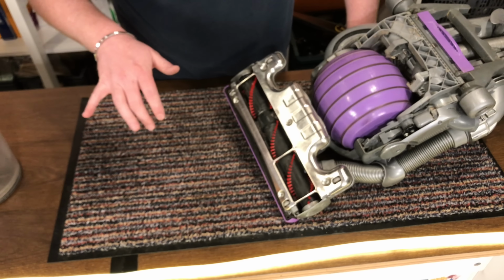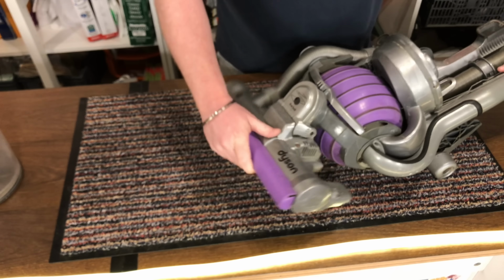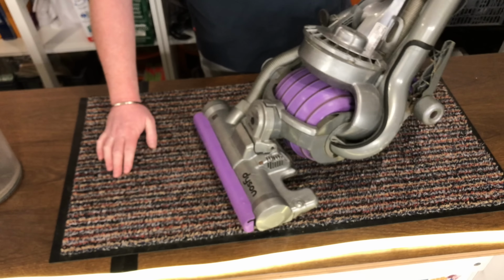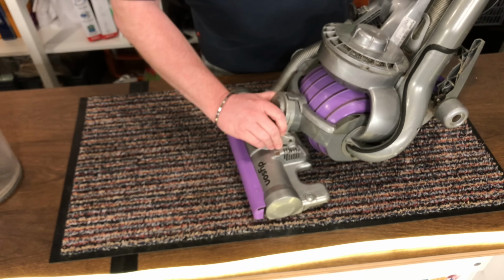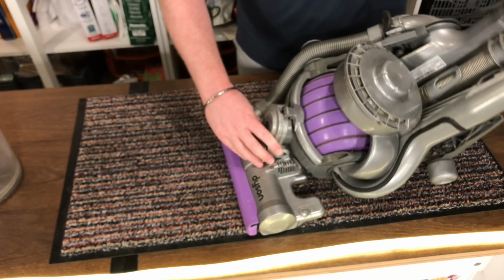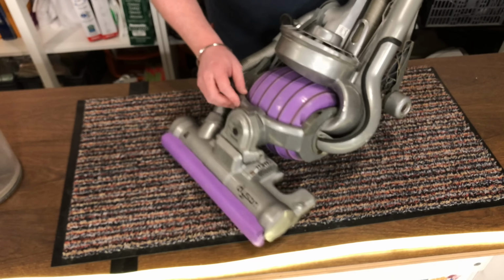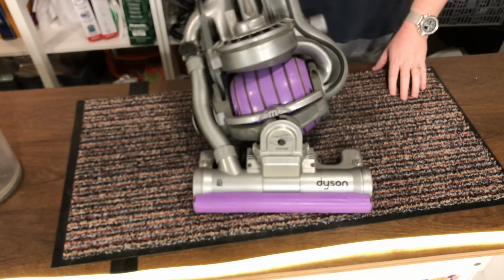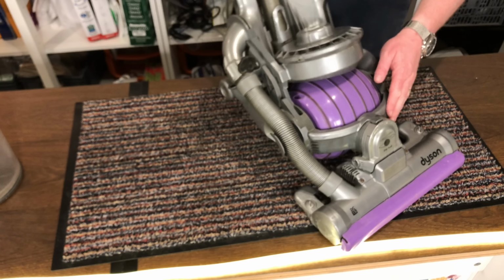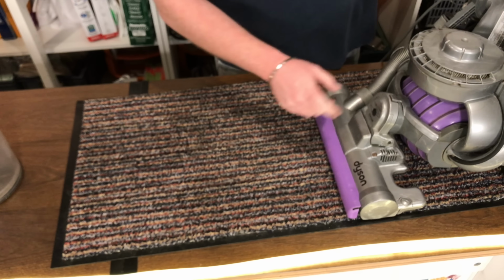The bearings that hold the ball on, they need a good cleanup. I wouldn't say, compared to the ball machines of today, this has an amazing turning circle compared to the newer ones. This mechanism needs a bit of cleaning because it keeps getting stuck. But it's not as maneuverable as the ones today. This is still a bit bulky in my opinion. Not as good. But still, it's part of Dyson's heritage and what he wants, so there we go.